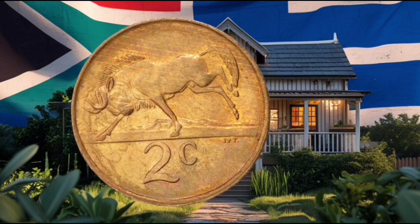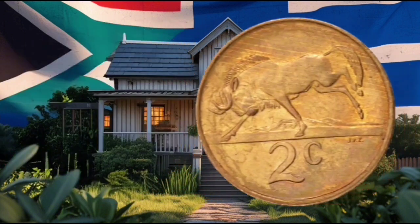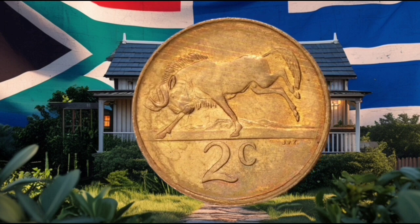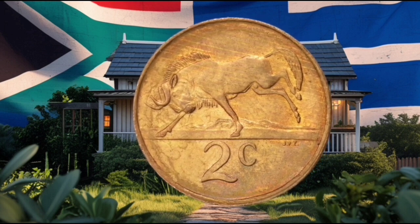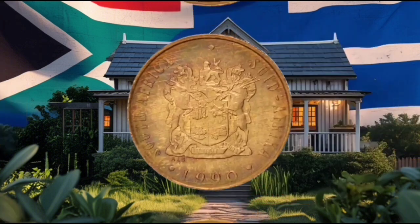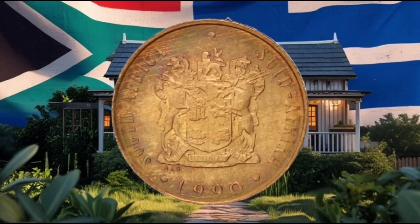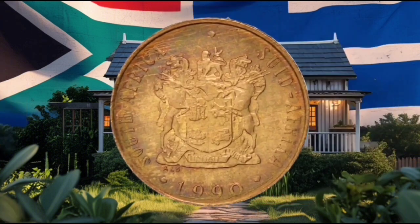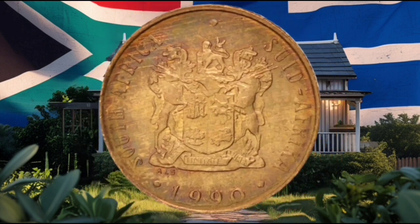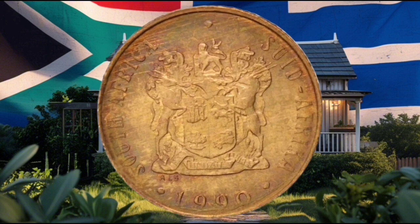Now, let's talk about value. In standard circulated condition, the 1990 South Africa 2-cent coin might sell for just a few dollars to coin enthusiasts. However, in flawless, mint-state condition, its value can rise dramatically, especially if certified. Some online auctions and private collectors have listed such mint coins for hundreds or even thousands of dollars depending on demand and certification.